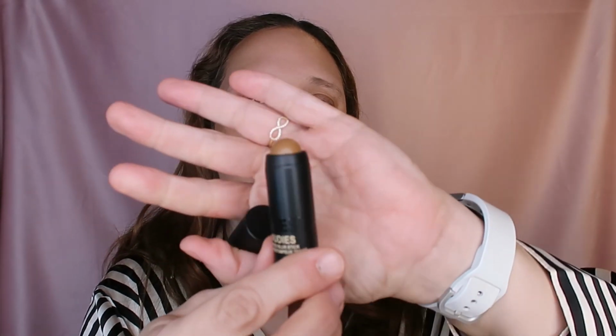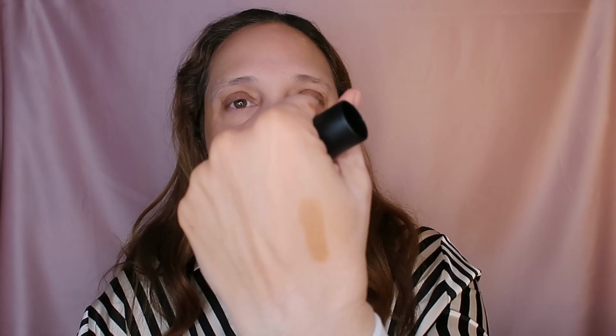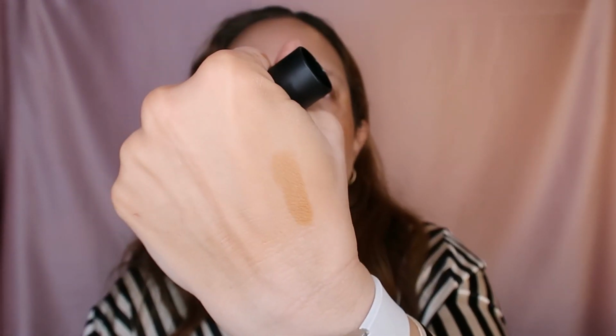Okay, mine is in the shade medium 7. Why did I take medium 7? These look a lot like the mini sticks that I have. I have their bronzer, blush and highlighters in mini. Looks similar. This is the shade. Can that double also as a bronzer? I already bronzed, so yeah, that can be a bronzer. Okay, so a bronzer stick. Let's add some more bronzer, why not?